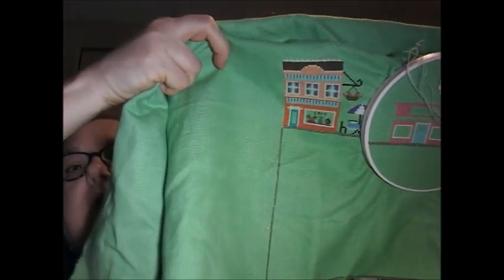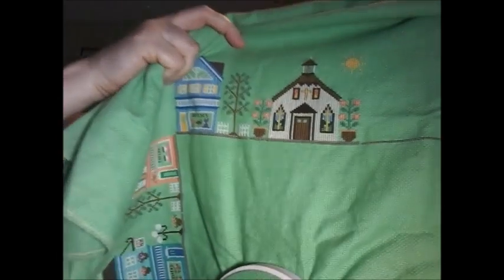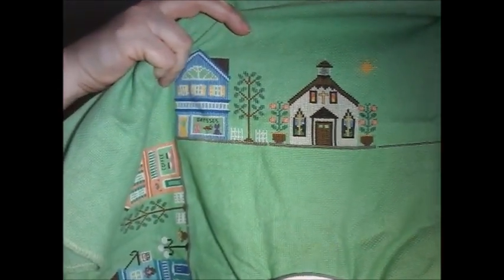And let's see, where's the other one? The cafe. And then I did the church. I used her flowers and her sun, but I drew out and stitched the church myself. So I got those 3 done this year, and I'm working on the grocery store right now. I normally don't use a hoop, but I'm using the hoop with this one because it's so big and bulky.